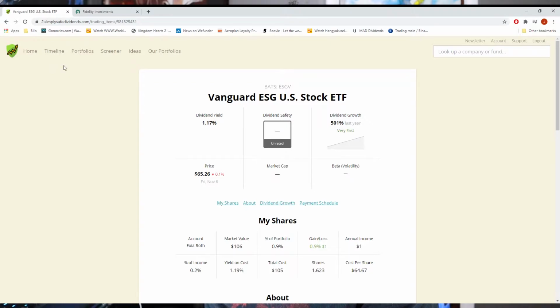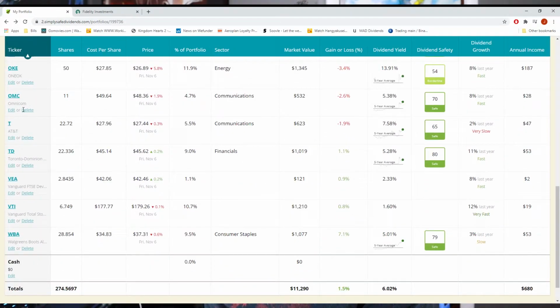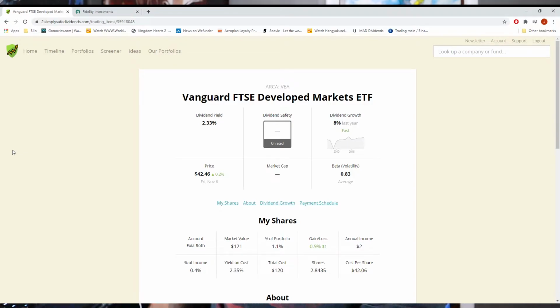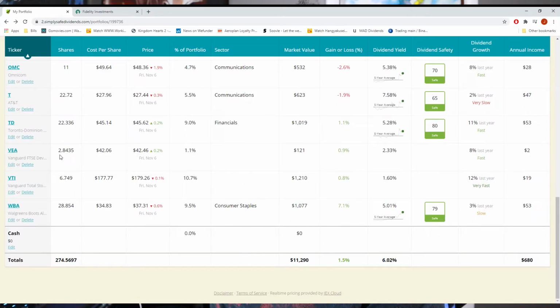Another stock I bought was Vanguard FTSE Developed Markets, and the stock is about $42.46. I have 2.8 shares of that stock, and I invested about $121 in it. So 2.8 shares at $42, and that's $121.